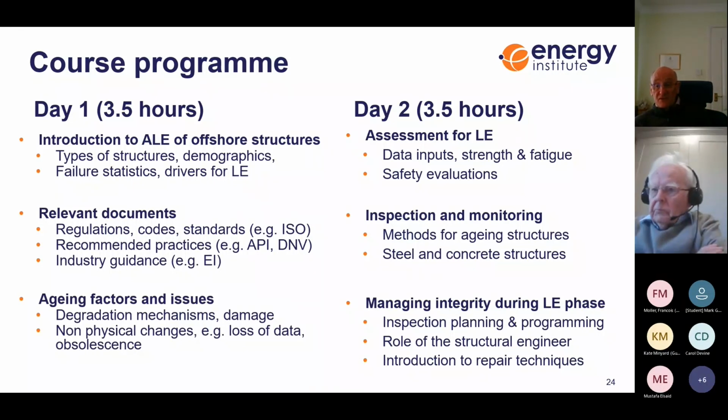John's already referred to that. It'll cover both the types of inspection and monitoring for steel structures and also for concrete structures. And we will highlight some of the inspection methods that are available, and particularly methods that would be used at different stages of life.